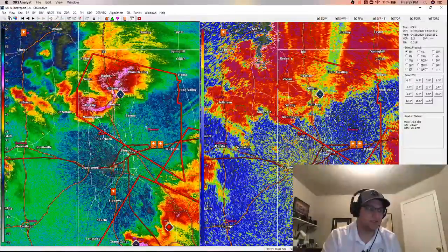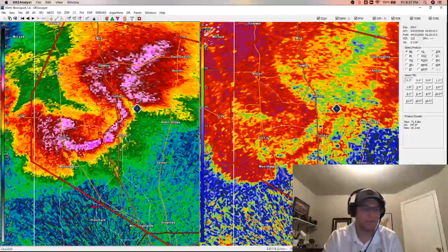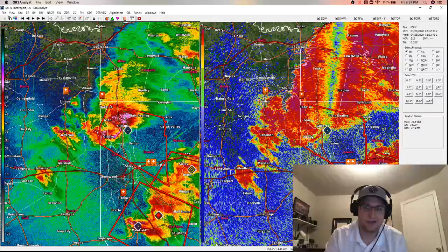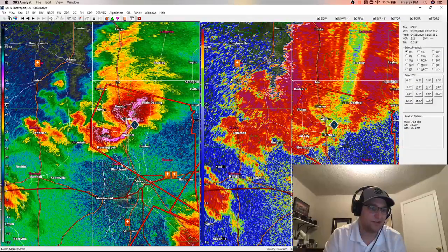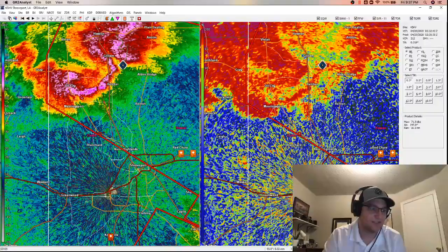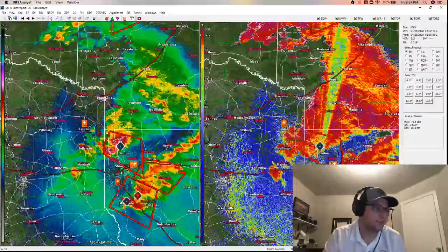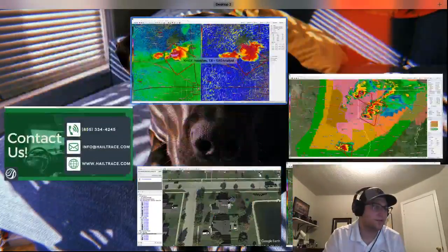This thing is roaring to the southeast. Big wind producer. This might have made tornadoes earlier this evening, but it looks like we're going into straight line winds and wind-driven hail with this as it moves to the south and east. If it pushes south a little bit more, it could actually get to Shreveport, but I think it's on track to just barely miss Shreveport to the north.